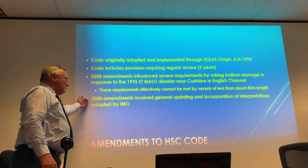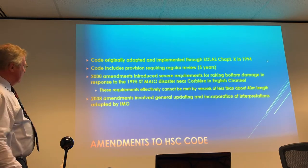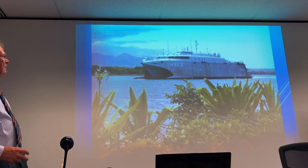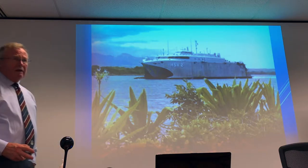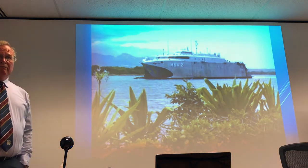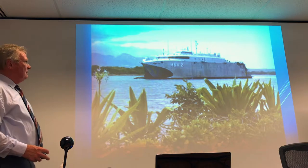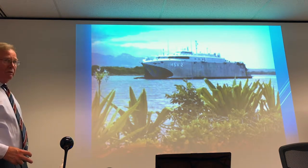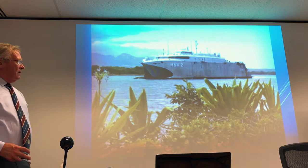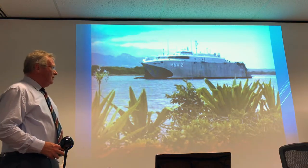The 2008 amendments were a thorough review, general updating, and so on. Now this is, I think, the INCAT built vessel Swift, which was the third of three INCAT boats that was chartered by the US Armed Forces to prove the concept, and it's now been returned to INCAT. It's off charter, and it's operating elsewhere as a civilian vessel, I think. But it certainly proved the concept.